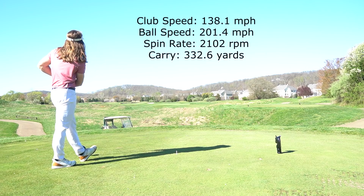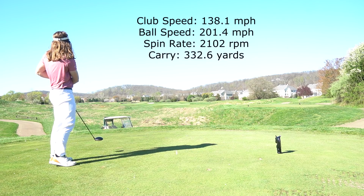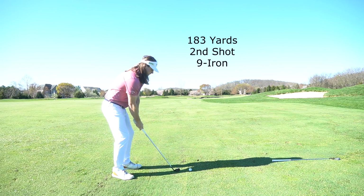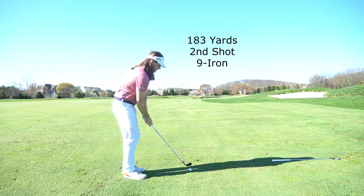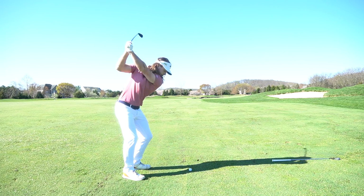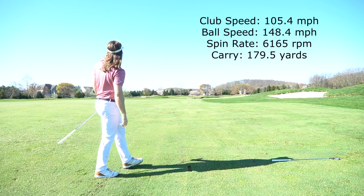Hit a pretty good drive here, up the right-hand side. Leaving myself in a very good position to attack this green in 2. So here I got, you can see the pitch mark there. Not getting much roll today. So I got 183 yards left. There is a bit of a burn that runs alongside the green on the right. And so I'm going to make sure I carry that. But at the same time, still trying to keep it a bit under the wind.